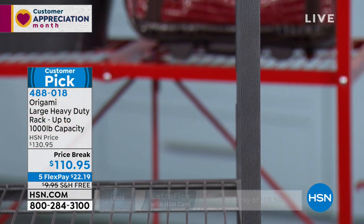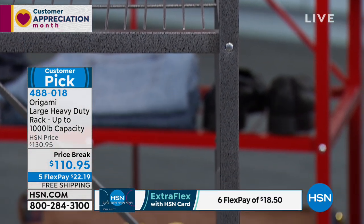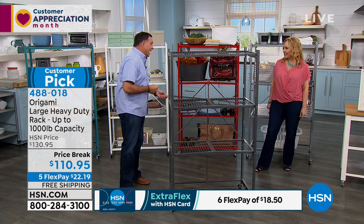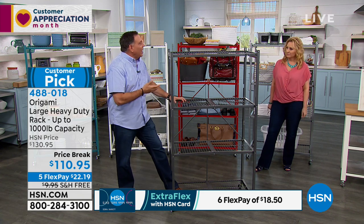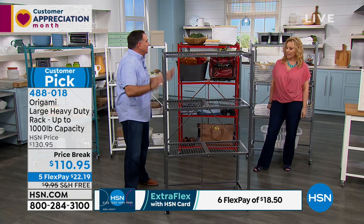If you have origami, you're going to start with this one. Well, if you're serious about storage, this is the way to go. Because this bad boy will hold, as you mentioned, up to 1,000 pounds without the wheels on it. You could do 300 pounds with the wheels on it. So that's 300 pounds that you can just roll around. I mean, that's the crazy thing.